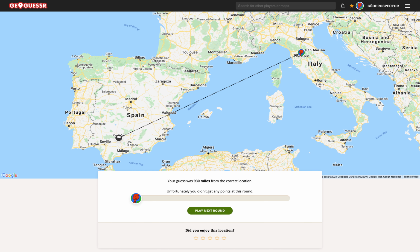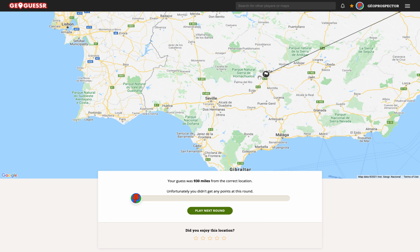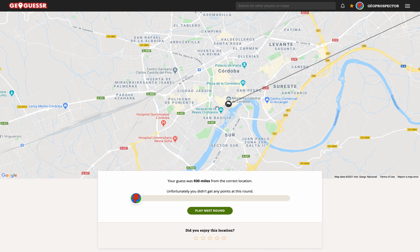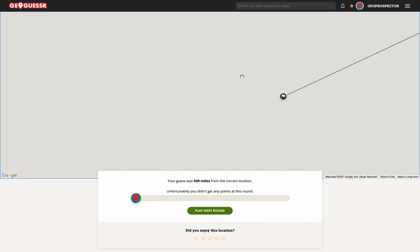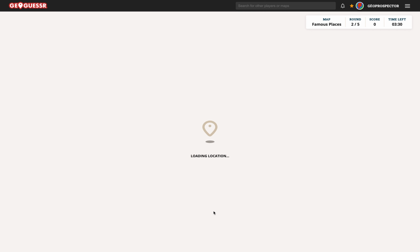And we were not. Okay, where were we? We were in Cordoba, in Spain. Very good. And more specifically, what was the cathedral? So we've been outside this cathedral many times in Cordoba, but now we're inside it, so that's good. Mesquita Cathedral. Doesn't seem to like to load today. Just the most zoomed in map. De Cordoba. There we go. Iconic Moorish architecture. Fantastic. Next round.